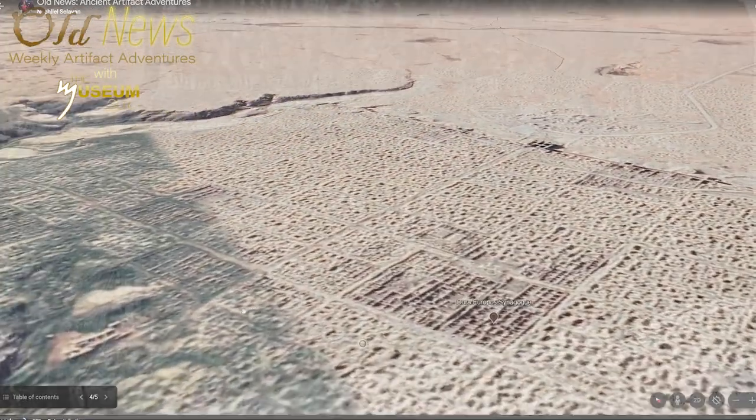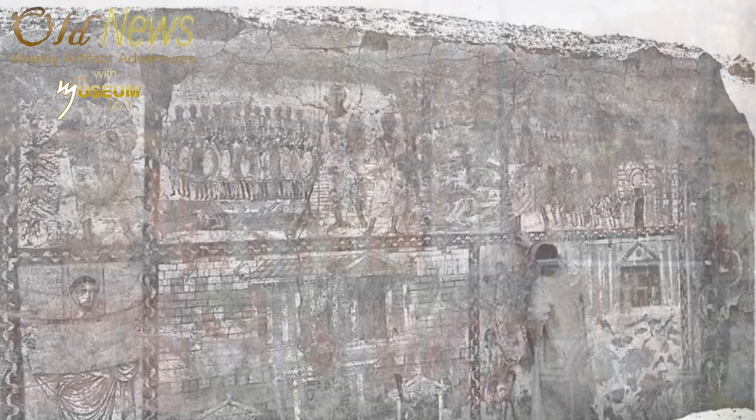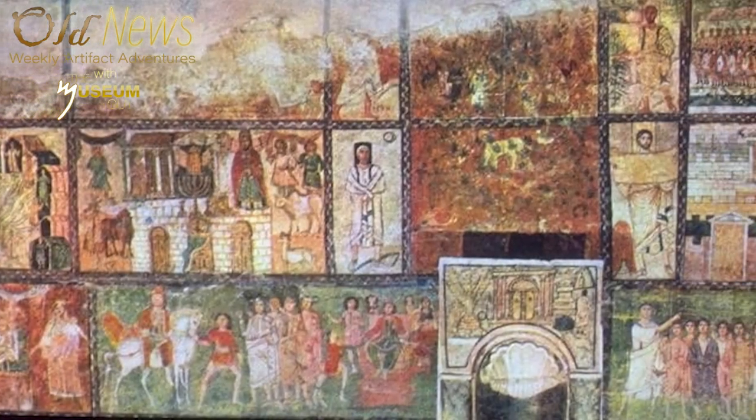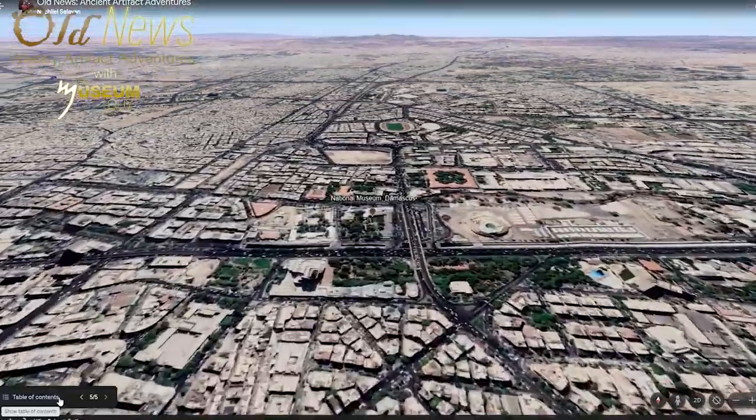The Dura Europos Synagogue in Syria was discovered by Yale University in the 1930s, and while the original site was unfortunately destroyed by ISIS in 2013, the Dura Europos Synagogue remains intact as it was found in the National Museum of Damascus.